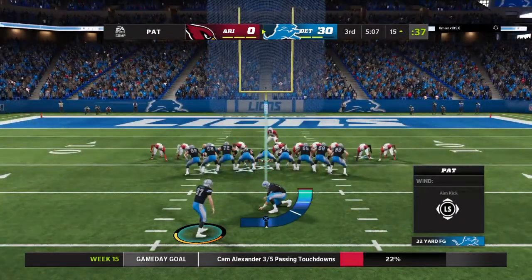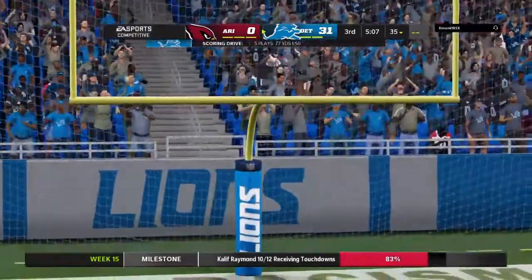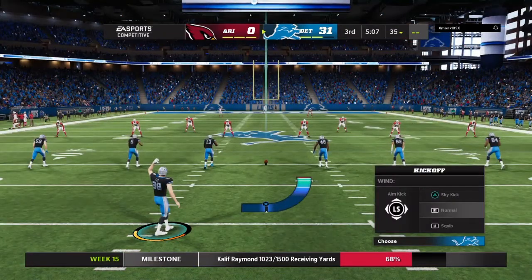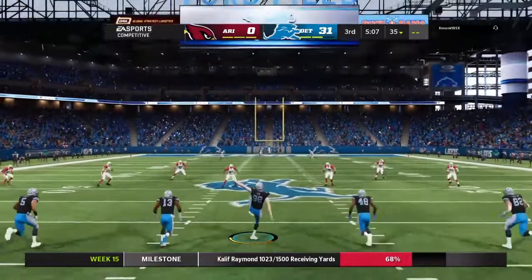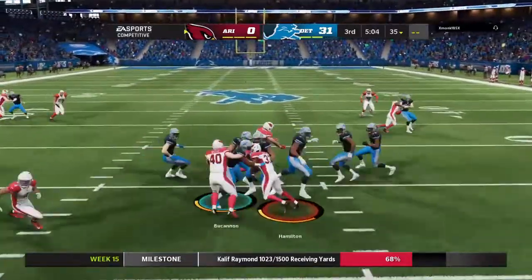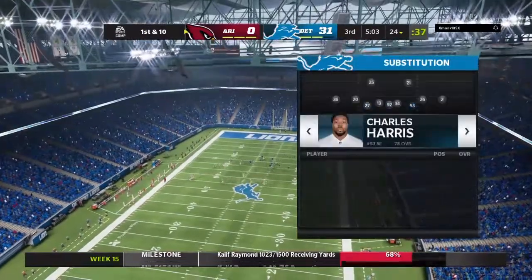Seibert on for the PAT. And the lead grows even larger here in the third quarter. The kickoff team on the field now as they will send this one away. And here comes a return from just beyond the goal line. And he'll be stopped right around where he would have been had he gone down to a knee, maybe a yard shy of there at the 24.